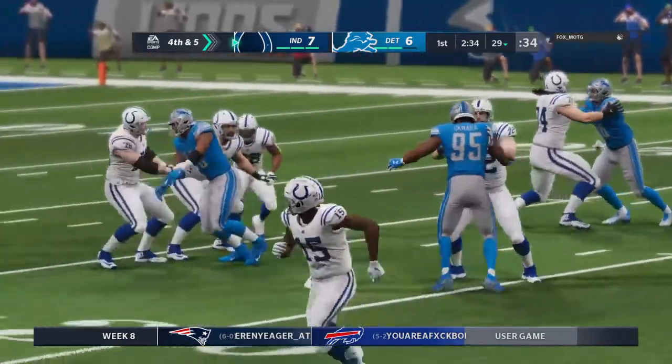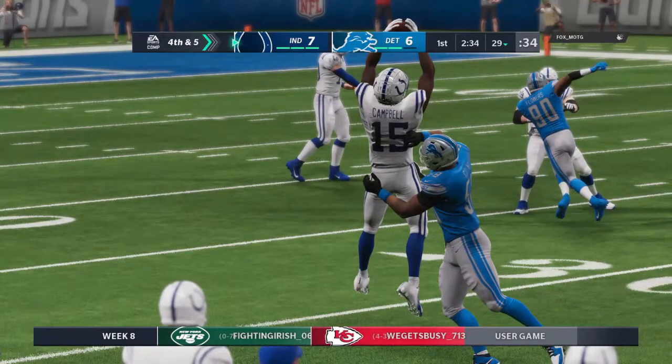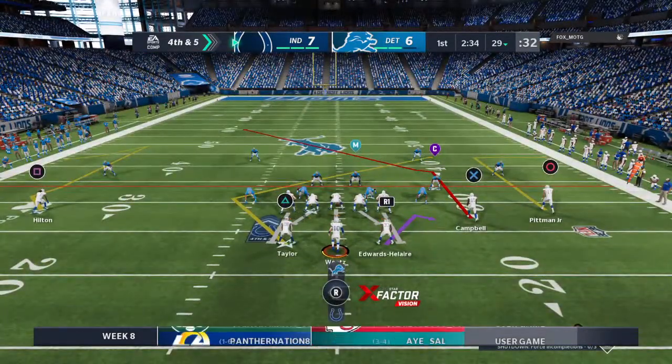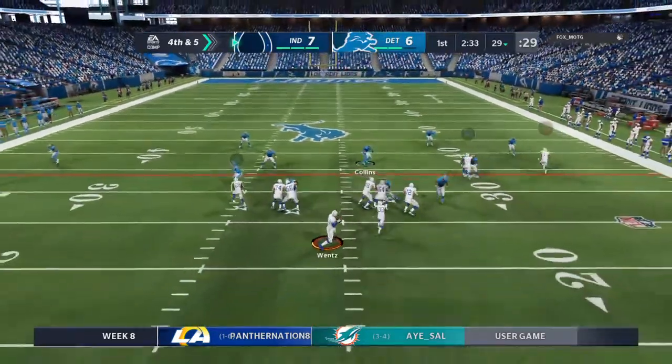And this is what you want to see from a defense. Give up an opening drive touchdown, that's fine. But how about them going back out there, recommitting themselves to the task at hand, and forcing a 3 and out, and giving the ball back to their offense.